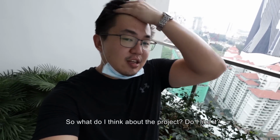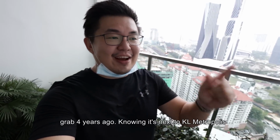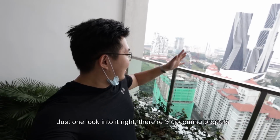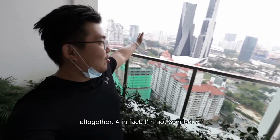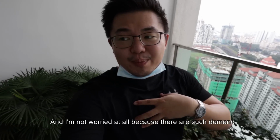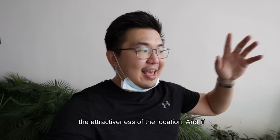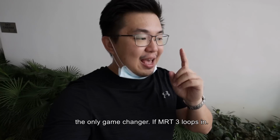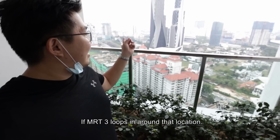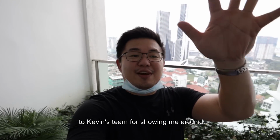So what do I think of the project? Do I like it? Yes. As an investor, it just kills me that I didn't grab it 4 years ago. Knowing that it's next to KL Metropolis, there are three upcoming projects altogether. Four, in fact. Five. And I'm not worried at all, because there's such demand in this market, and it's really because of the attractiveness of the location. And if the only game changer, MRT3, loops in around that location, this would be dynamite.